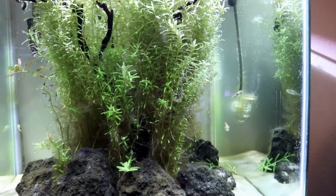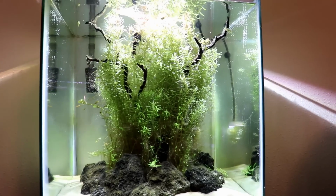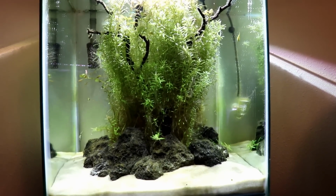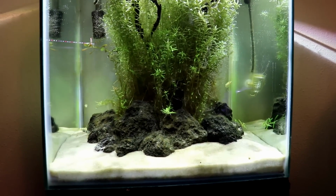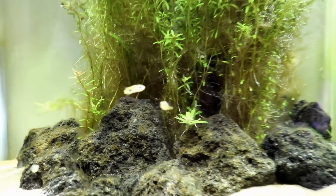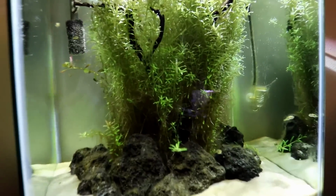So now we're down to 6 here in this roughly 30-gallon cube, and that fits the norm for how many you should have per gallon of water. It's been a couple weeks since I've made that change, and everything is looking good. They seem to be just fine with each other. So I think we're good from now on, but it's just one of those things.